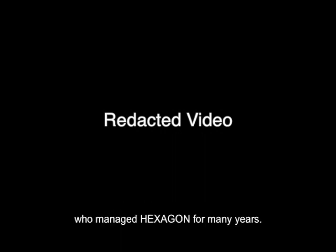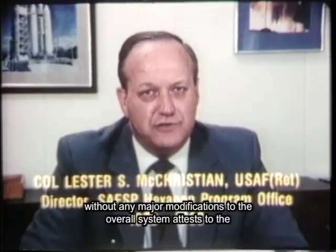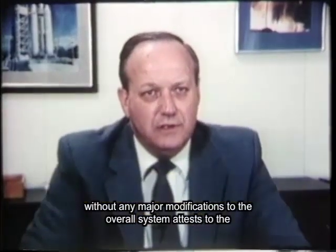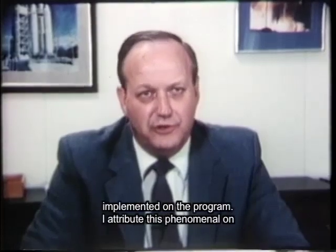From its very first mission, the highly complex system fulfilled performance objectives, as explained by one who managed Hexagon for many years. The fact that this has been accomplished without any major modifications to the overall system attests to the soundness of the original concept design that was implemented on the program.